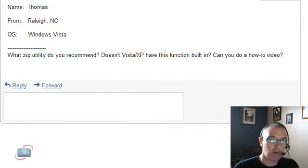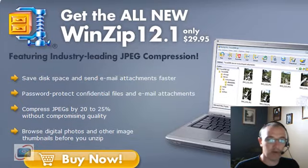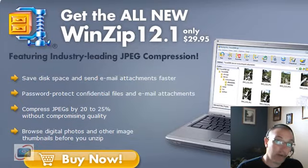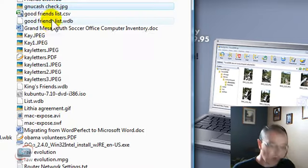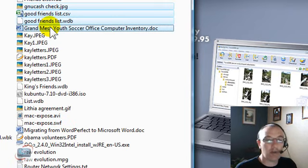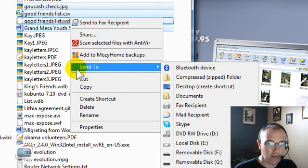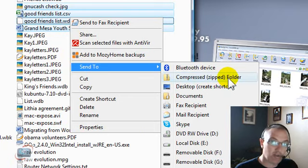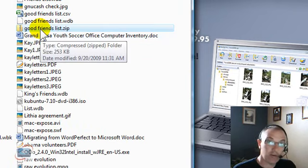Thomas, probably the best compression program is WinZip, and you can find it at winzip.com. Here's their newest version of it. But yes, you're right, it is built into Windows XP and into Windows Vista. All you have to do is open up a folder or files and then select the files or folders you want to compress. Right click on one of them, click Send To, and then click Compressed or Zipped Folder. And then you automatically get a new zipped folder where you can rename it. And that's all there is to it.